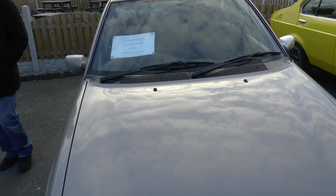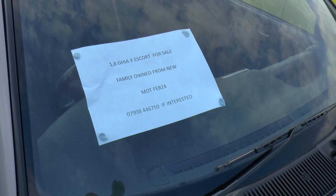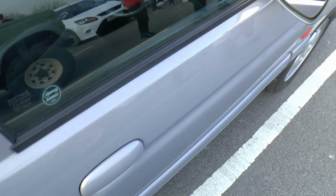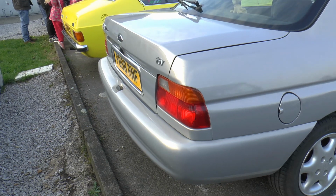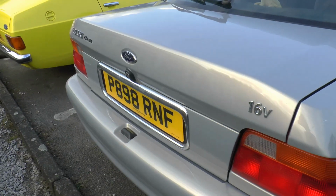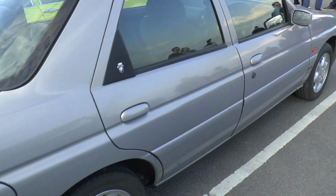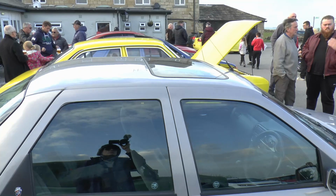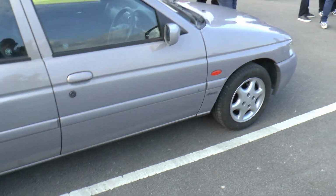Meanwhile, back at the 1.8 Ghia X Escort. Ghia X, that means you get furry bits, you get Pleblon and furry bits on the doors, but you don't get a spoiler. We should get aircon and you get 16 valves. It's all in a box in the boot, but you get 16 valves. That's quite tidy. Comes with the sunroof. I like that, that's nice.